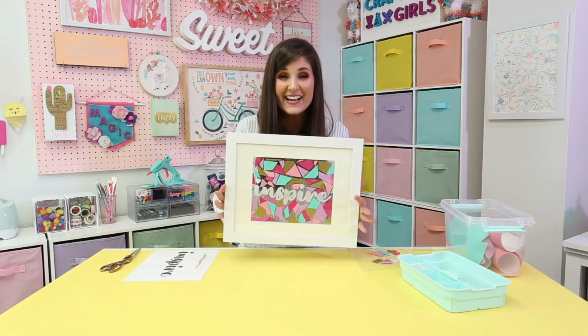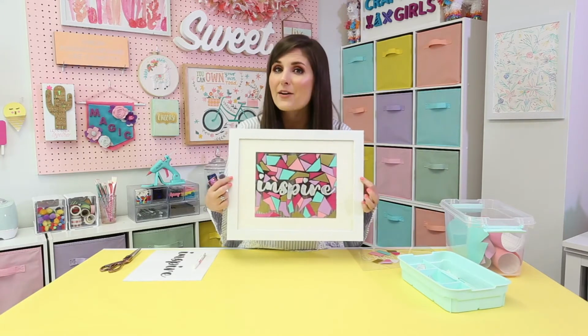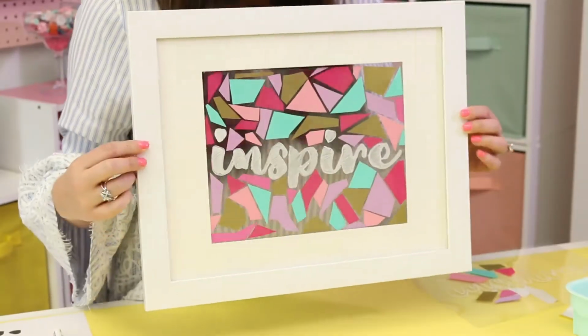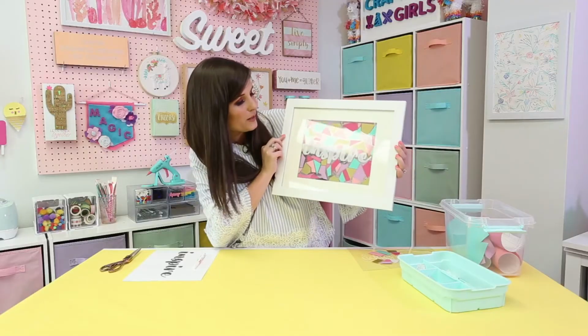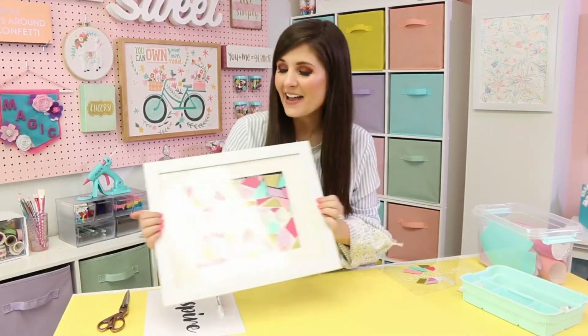How cool is that, guys? Isn't it super pretty? We picked colors that match the mosaic pattern that we have on the entrance to our office, which I'm sure you guys have seen. But I don't know about you, I love it. And it's easy. You can't mess this one up. All right, I'm going to display this guy in the office.